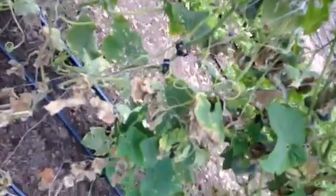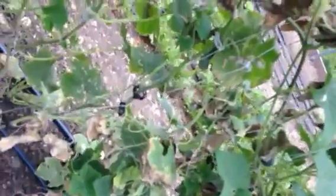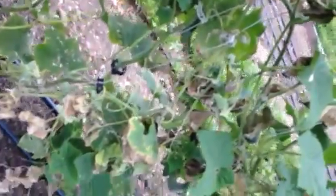See, this is the only new growth that you're seeing. We're into almost the end of July, and obviously this one should have been taken out too. But you have to inspect your product, okay? And another example right here. This is just one individual plant right there. You're prolonging the inevitable, and then at the same time you're increasing the risk of cross contamination.